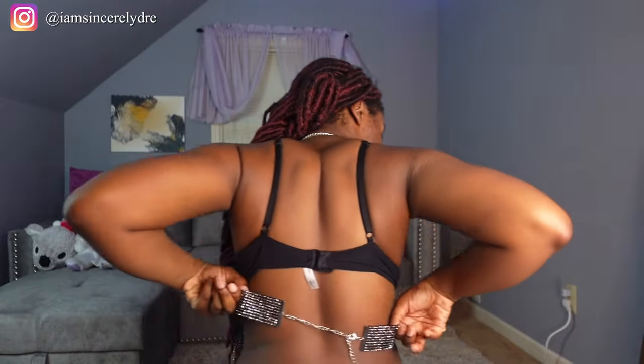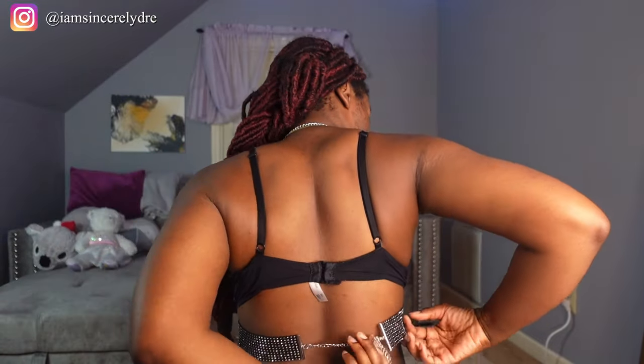So yeah. Okay, so the next item is actually this bedazzled bralette sort of top. It's a little see-through, so you do have to wear something up under it. I'm just wearing a basic black bra. You can adjust it here by the neck. I have it over here, so you can make it right where you need to up in the front. And then for the back, there's also a clip right here as well. So this whole thing is fully adjustable.